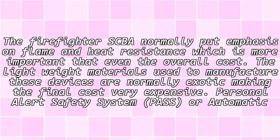The Firefighter SCBA normally puts emphasis on flame and heat resistance, which is more important than even the overall cost. The lightweight materials used to manufacture these devices are normally exotic, making the final cost very expensive.